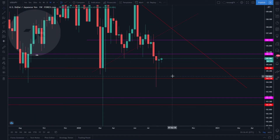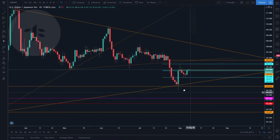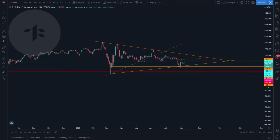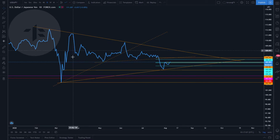Kita nak tengok daily pula, adakah price boleh continue to go higher or lower. So right now we're at a very sensitive level, because practically the price have been consolidated around this level. So we want to see which side yang break dahulu. Okay, so let's take a look at daily. Alright, cool. Alright, so we can see that daily price have been ranging in this triangle.